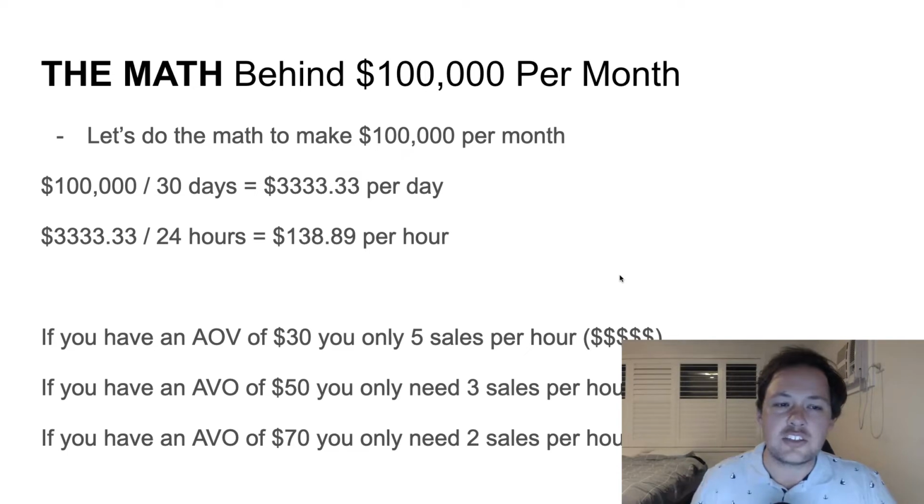Now, $100,000 over 30 days, so you have to make $3,333.33 per day, okay? Take that number, divide it by 24 hours in the day, you have to make $138.89 each hour, each day, for 30 days to make over $100,000 per month. This is where it gets interesting, okay?